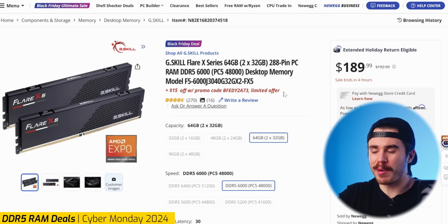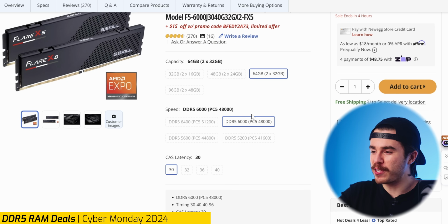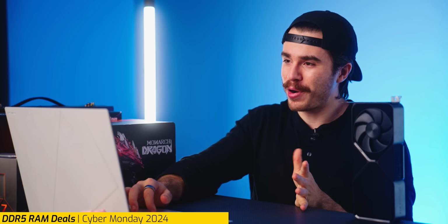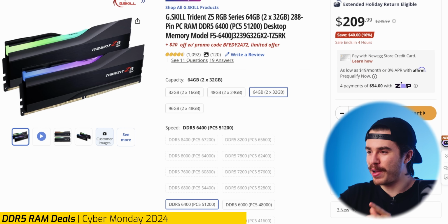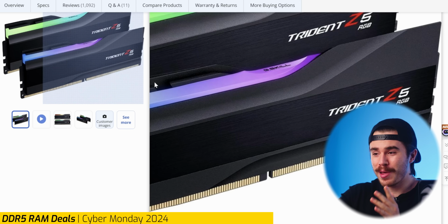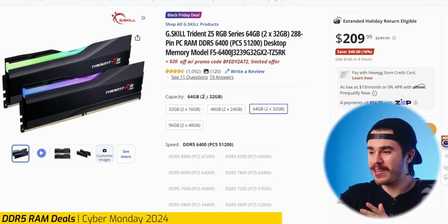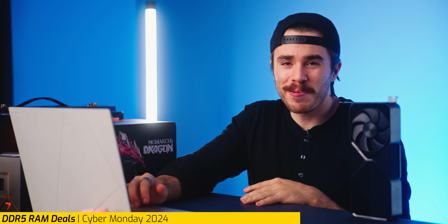But if you wanted to double up on memory, here are some 64 gig kits you could consider. We have this G-Skill Flare X with a $15 off promo code, putting this at $175 with a speed of 6,000 megahertz and a cache latency of 30. That's not that bad, but I think the better deal is gonna have to be this G-Skill Trident Z5, 64 gigabyte, 6400 megahertz with a cache latency of 32 with RGB, and these enlarged Trident Z heat sinks for $190, so only about $15 more, but I reckon it's worth it.